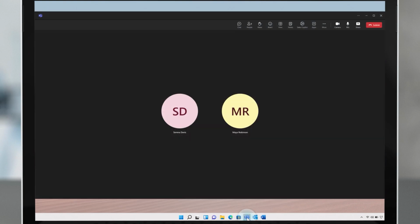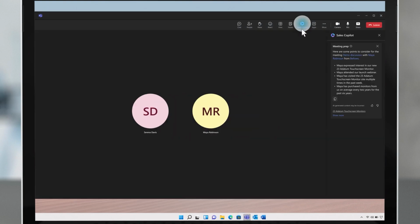During the Teams meeting, Sales Copilot provides the seller with in-context guidance. When the prospect references a competitor, real-time tips and suggested answers appear, presenting them with the information about how the product compares to the competitor.